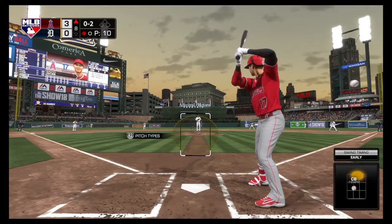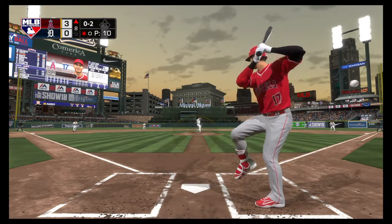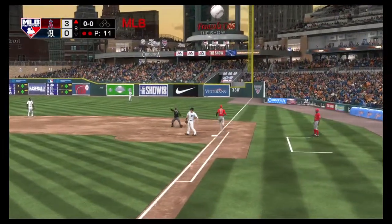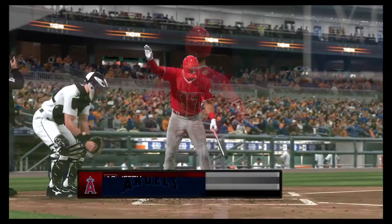Well, we know what this guy's approach is. He's looking to go absolutely deep right here. I don't see him getting anything over the heart of the plate. Iglesias is there on to first, and he's breezing through the 8th here with 2 quick outs.